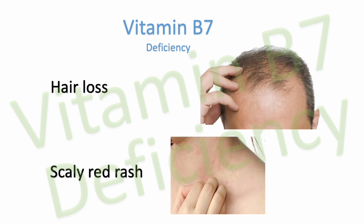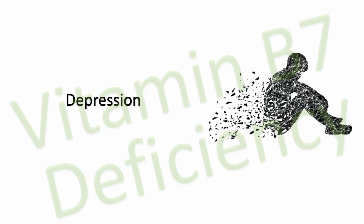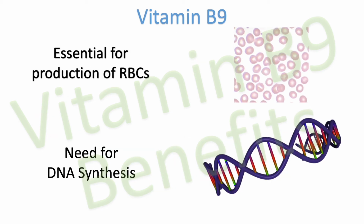Let's find vitamin B7 deficiency, which is hair loss, scaly red rash. Lack of vitamin B7 shows loss of appetite and is also a cause of depression. Next is vitamin B9. It is also called folic acid. Vitamin B9 sources are citrus foods such as oranges and lemons, apple, whole grains, asparagus, and leafy green vegetables.